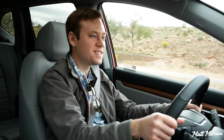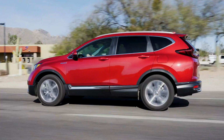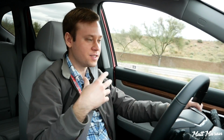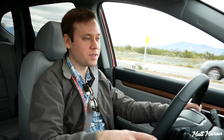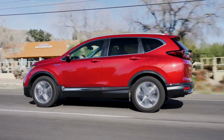All right, so setting off in the CR-V Hybrid. So I'm already doing about 50 miles per hour here, just kind of cruising on a not quite highway, but a higher speed road. And the thing that really jumps out to me about the CR-V Hybrid is just how refined it is. That really stood out to me, especially compared to like RAV4 and stuff like that, which definitely has more road noise, a little more wind noise. This is just so much quieter, and that's something that applies to all CR-Vs in general. But the hybrid here, especially, even whenever the engine kicks on, it's very, very quiet.